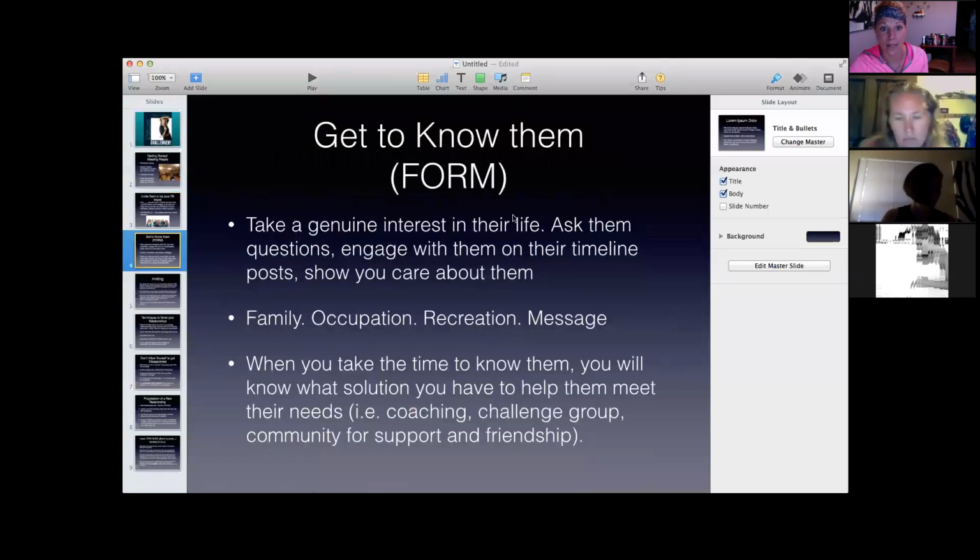All right. So once you are able to connect with them and you're friends with them on Facebook, you want to take a genuine interest in their life. This is where the FORM comes in. For those of you who are brand new coaches, you can find this FORM document in your Coach Online office under the training section, and it stands for family, occupation, recreation, and message.